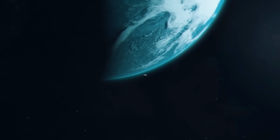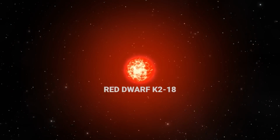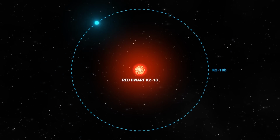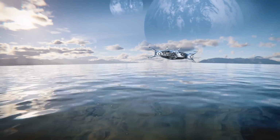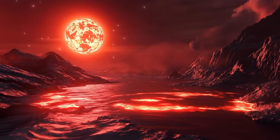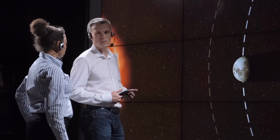Some scientists think planets like this might actually be too close to their stars to hold on to liquid water. K2-18b orbits its star every 33 days, which is pretty fast, and could mean it's too hot. That's why some experts claim that even if the planet has any water at all, it might be boiling. Or maybe it's not water, but oceans of lava. But most scientists agree on one thing: we should wait and see.